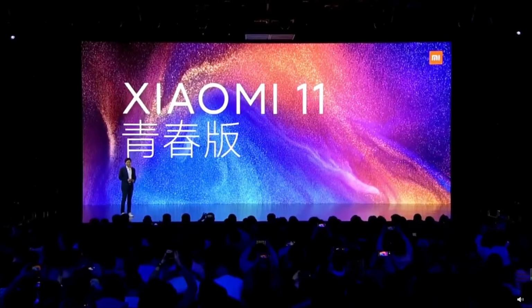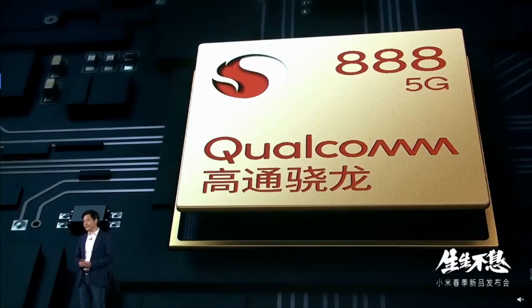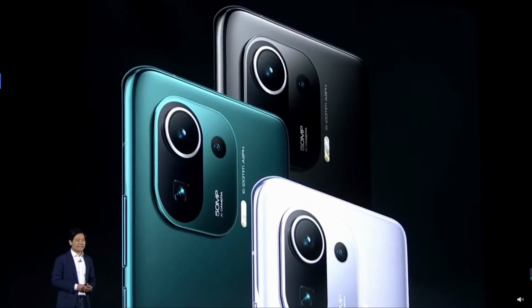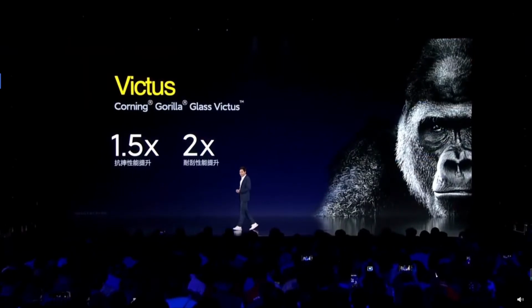First of all, Xiaomi 11 Pro, pretty much the same specs as the 11, but with a few upgrades. We're talking about a Snapdragon 888, 3 different colors. It uses the same AMOLED screen, 2K 120Hz. We've got the Victus glass as well for protection.